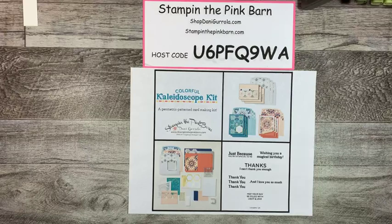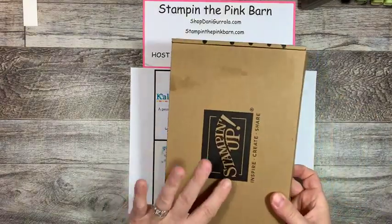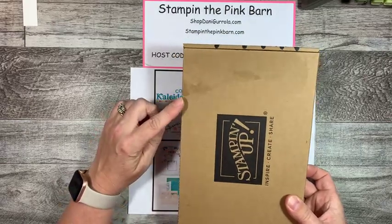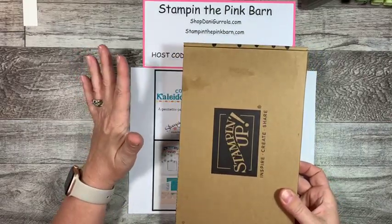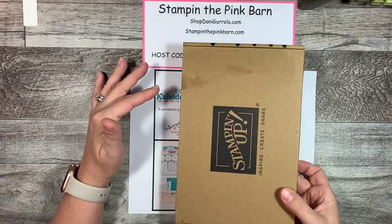disclaimer, there we go. That's the word I was looking for. I kept thinking disclosure and I was like, well, that's not right. Disclaimer, that's it. If it runs out of the store, then it is what it is. But this kit right here is absolutely gorgeous. I also got this as well, along with that 2-inch punch when I placed my order.